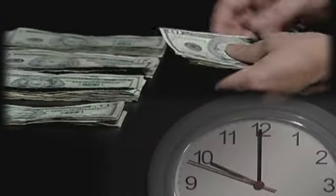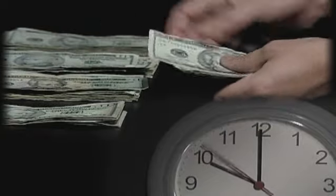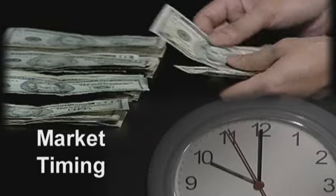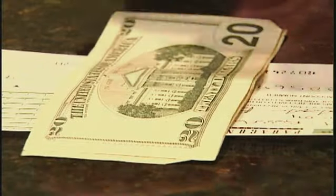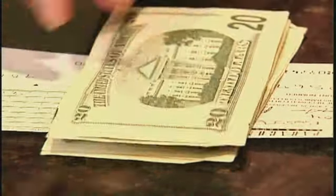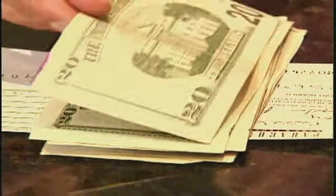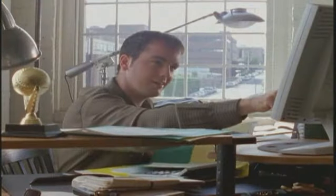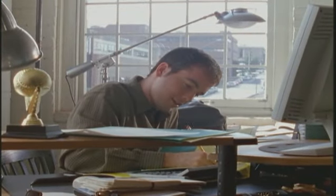The crux of trading is just moving money to take advantage of the best investments at any given time. That's called market timing. Of course, the way I just explained that makes it sound like the easiest thing in the world. It most certainly is not. But there are successful market timers, lots of them.